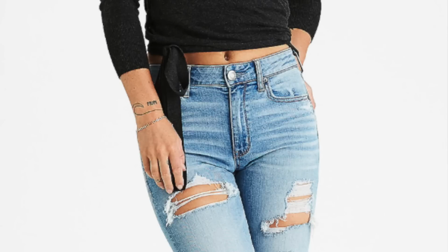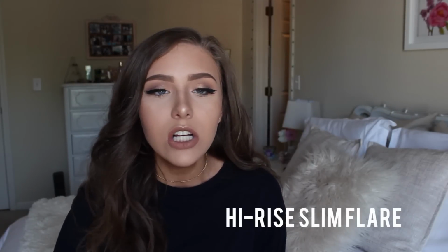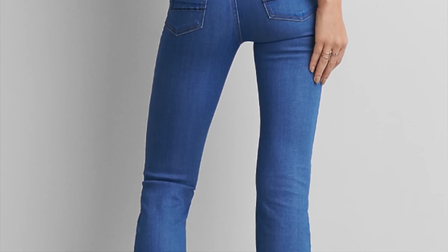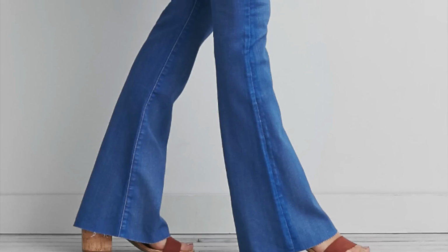And then they're going to be high rise. I've actually never seen these before. I don't really know too much about them, and I definitely probably won't be able to try them on for you, but that's just another pair that is available online. The other one is the High Rise Slim Flare. So these are going to be very slim through the leg and then have a flared bottom, more so than the Artist. Kind of like if you do want a flared jean but you want it high rise.